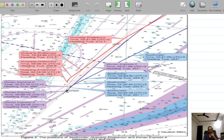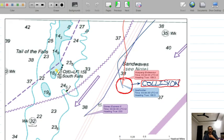At the same time, Sea Frontier and Huang Endeavour were in communication. Huang Endeavour asked Sea Frontier that I intend to overtake you on the starboard side. Sea Frontier said that please go more to starboard before you overtake, because I have got another vessel named Donna Express 2 ahead of me.